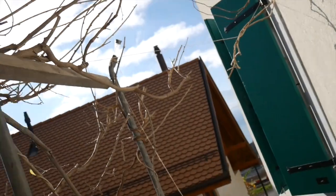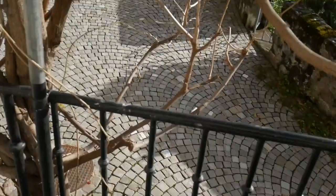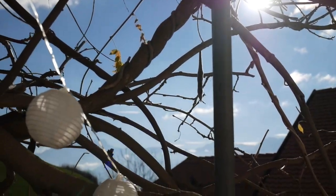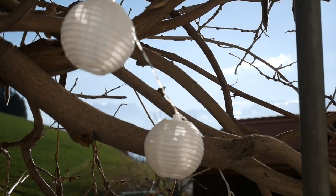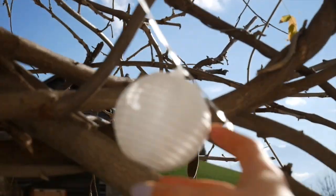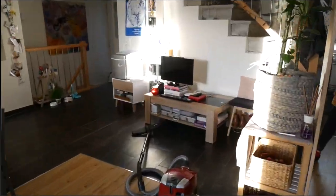So at the moment, I just wanted to get outside and show you how nice and sunny it is. We get days like this. Nice and sunny. And yeah, at the back there you can see Le Dent du Midi a little bit, and a lot of my decorations. All right, let's get cracking.